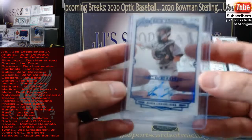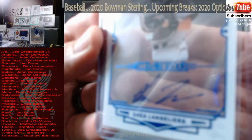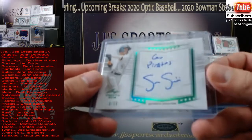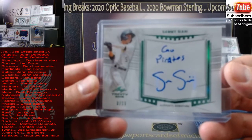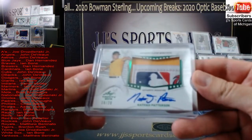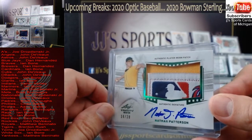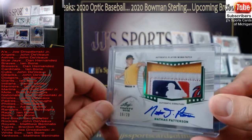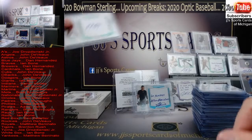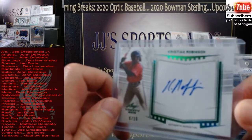Swear it's the color. It's like certain colors do not want to focus. Nope, doesn't want to work. And Ciani, Pittsburgh Pirates, 3 of 15. Ciani. Look at that patch right there, 16 of 20. Nathan Patterson. Got the laundry patch right there. Oakland A's, finally. Joe D. Nice. And we have a Christian Robinson, 8 of 15. That goes to the D-backs as well.